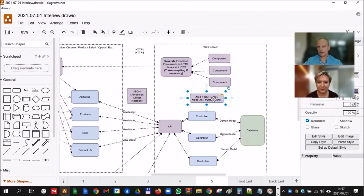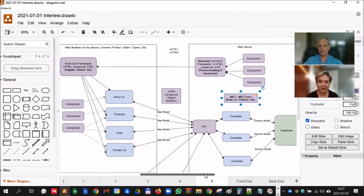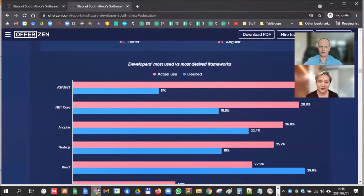And then on the back end, it's not the main focus of this discussion, but just to put it out there, your very popular back-end frameworks are .NET, and a new iteration of .NET called .NET Core. Microsoft is behind that. And then you get Node.js or Python. So those are your backend frameworks that are very popular at the moment. Got you. So that's a quick summary of how web technology has evolved and what front end frameworks there are today.